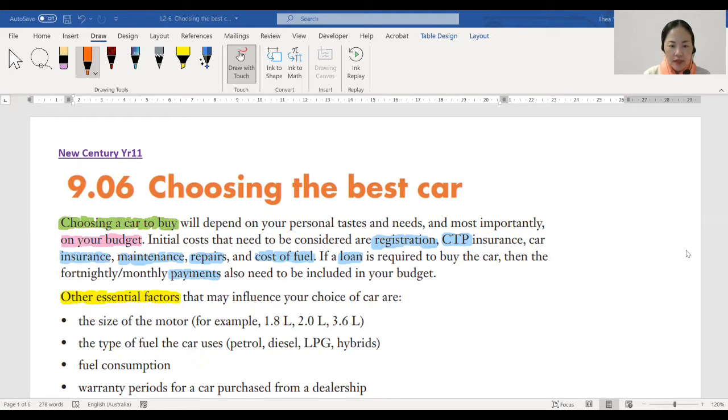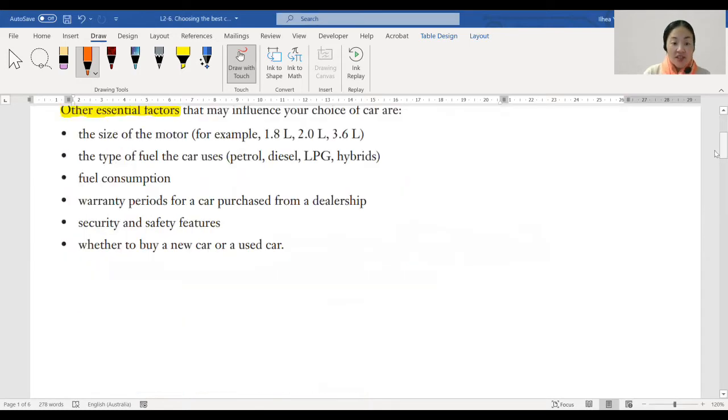Other essential factors that may influence your choice of car are the size of the motor, okay, 1.8 litre, 2 litre, 3.6 litre, the type of fuel the car uses, so petrol, diesel, LPG, hybrids. Fuel consumption, warranty periods for a car purchased from a dealership, security and safety features, whether to buy a new car or a used car.